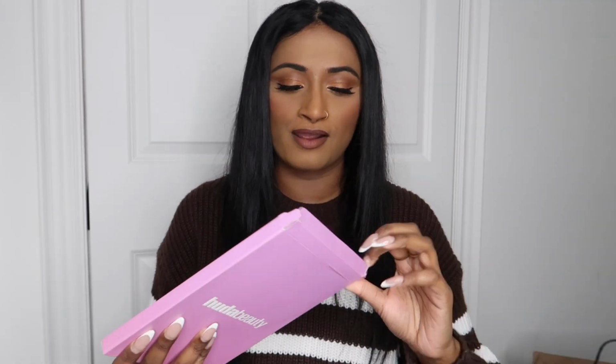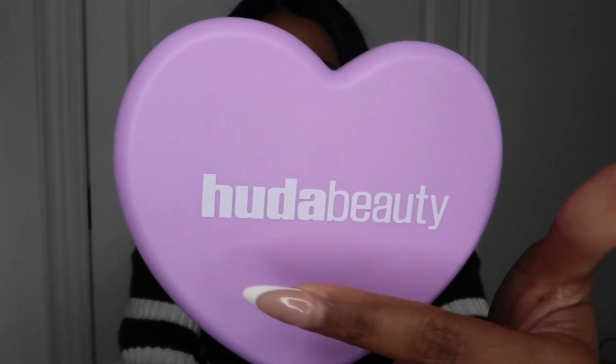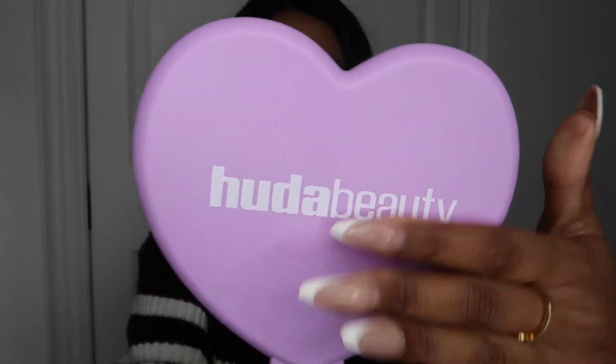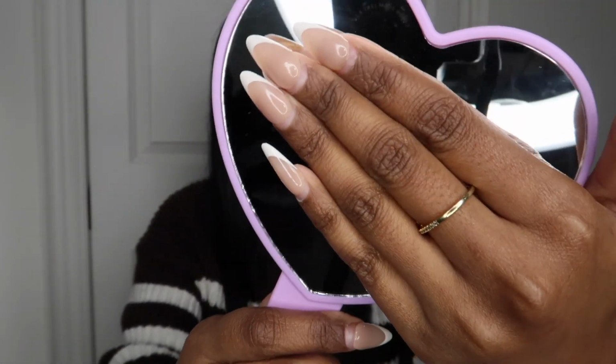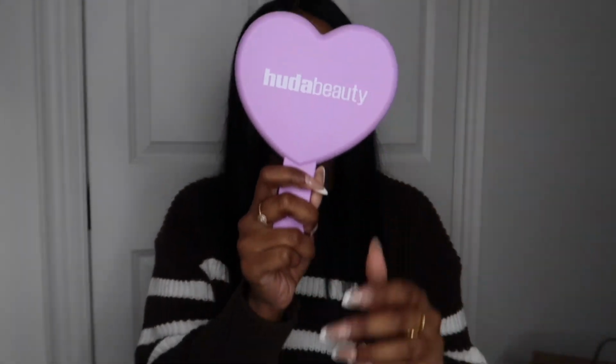So I got that for free, and then I also got this from Huda Beauty. Oh, this is a mirror. It's a glass mirror. That's so cute, you guys. It's a heart mirror. In the back it just has Huda Beauty. It's a beautiful purple color, and it is a mirror. Just trying not to blind you guys, but it is a mirror. Oh, that is so cute.